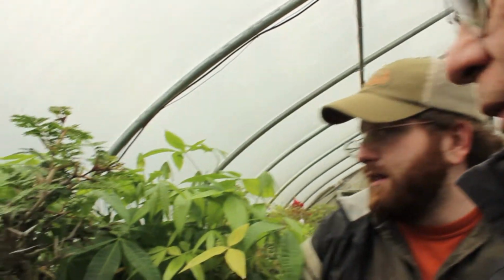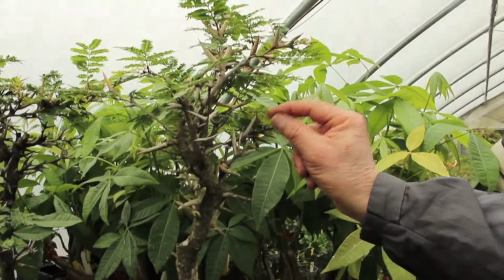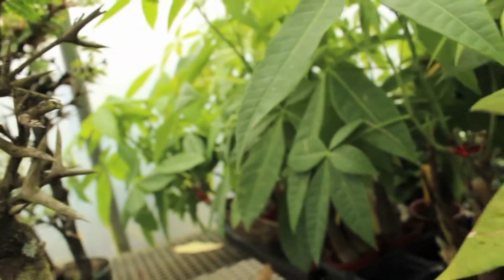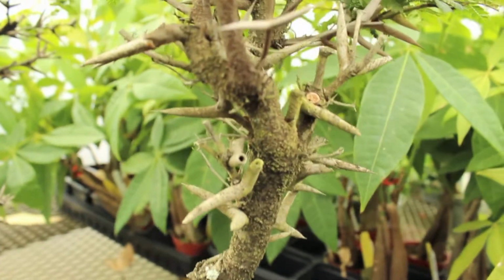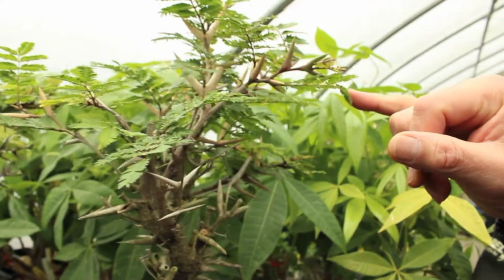Yeah. And they live in those pods? They live inside the thorns, yeah. That's great. See, those are hollow. Those thorns are hollow. You see where they're broken up here? Yeah. That's where the ants would live. The next upgrade of thorns is to fill them with ants.